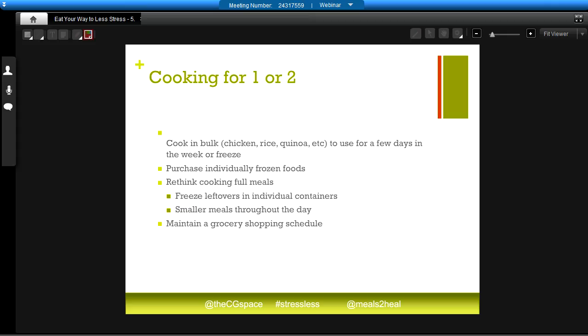Rethink cooking full meals. And what I mean by this is it doesn't have to be a big production. You can freeze leftovers in individual containers and have smaller meals throughout the day. I have a friend that would cook meatloaf in muffin tins, and she would freeze the single servings of meatloaf and just pop out the ones that she wanted to eat for that day, and thaw them in the microwave. So that's one option. It's a really creative idea.